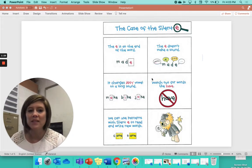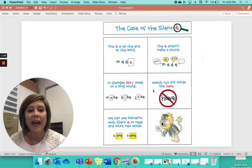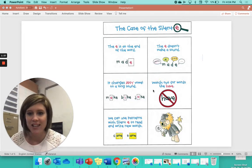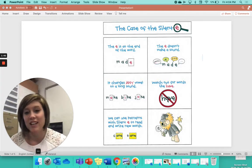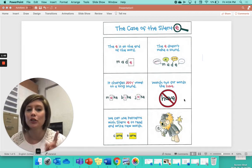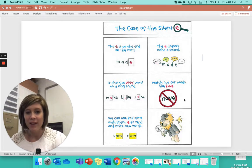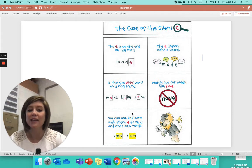Now we're going to look at this one that says, watch out for words like have. Do you remember when we looked at the word have, it didn't make any sense? The word have doesn't actually make sense because that A is a trickster, and he says the ah sound, okay? So watch out for tricky words like the word have. That's our fourth clue.